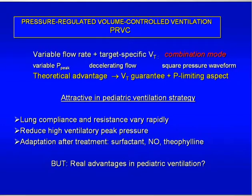Now, PRVC is an interesting procedure. It's attractive in the philosophy of pediatric ventilation, since there is a theoretical advantage of having a guarantee about the tidal volume together with a pressure-limited aspect. It's a combination mode, a variable flow rate with a target-specific tidal volume.